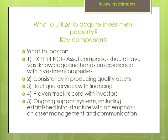What we're going to be looking at today is who to use to acquire investment properties, the key components, and in effect, why In-Law and the finance program. So we're going to take this one by the numbers.